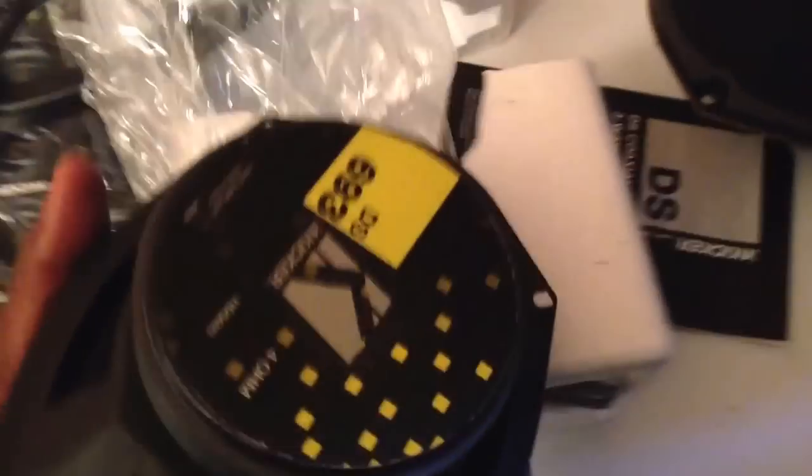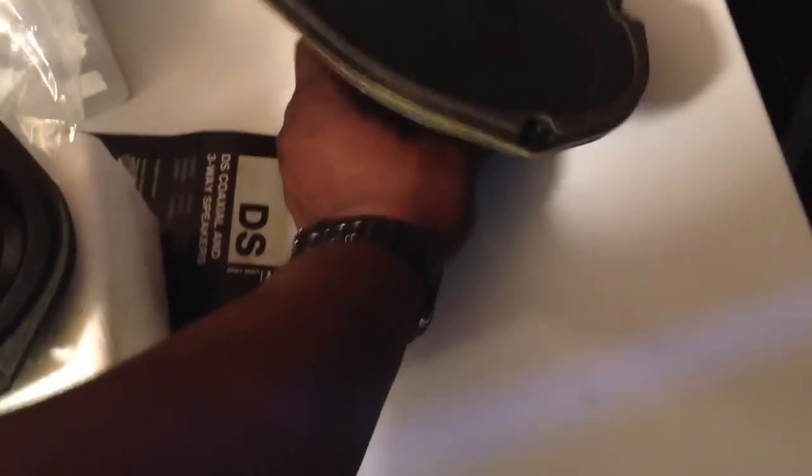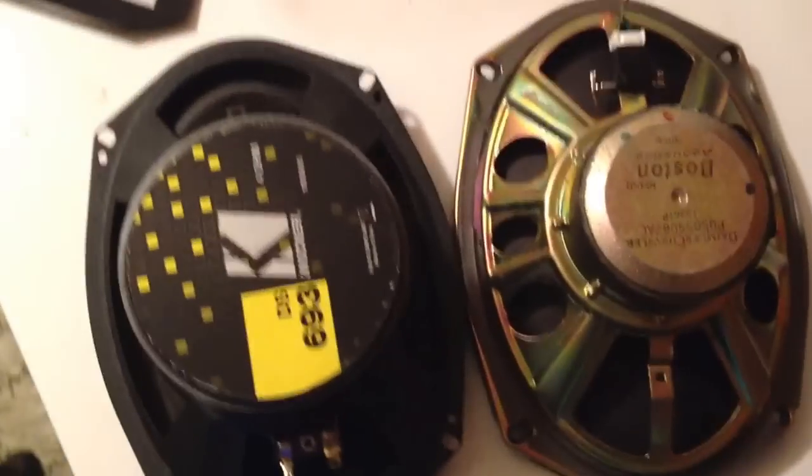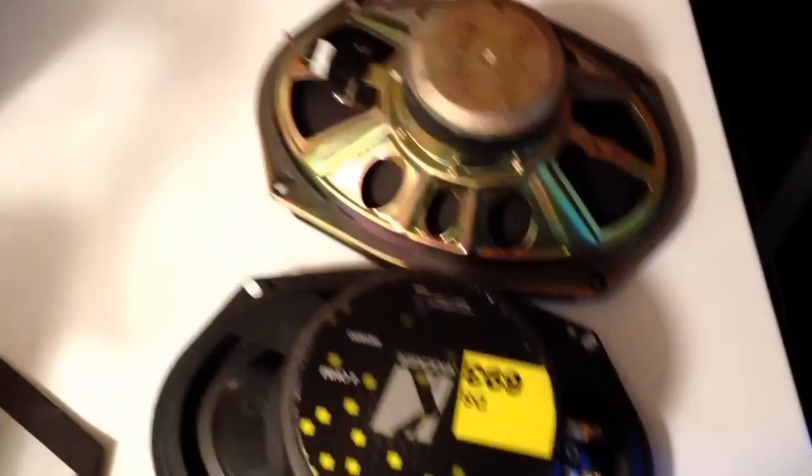DS693s, and I had planned originally to put these in the doors, and I also planned to put them in the rear decks. Unfortunately, the problem is, and you can actually see it, these KICKERs have a gigantic magnet. If you compare the magnet in these KICKERs to the magnet in these Boston Acoustics, side by side, you see these KICKERs have a gigantic magnet, which is something I've come to expect from KICKERs. The magnet is so big that I couldn't put the KICKERs in the door without being able to roll down my window. So that was definitely a problem.